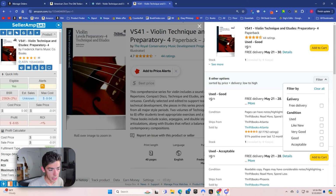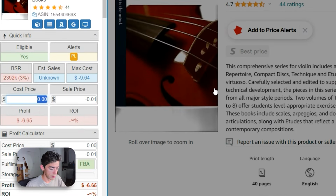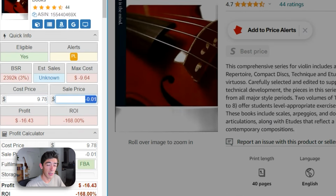The way that I know that is that there would be a little prime check if there was an Amazon FBA seller on this. And so for something like this, you buy for $9.78. For me personally, I would probably try to undercut a little bit and not sell for $40 to $70. I think it might take a little bit too long.